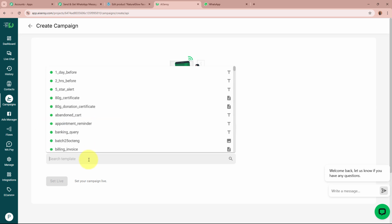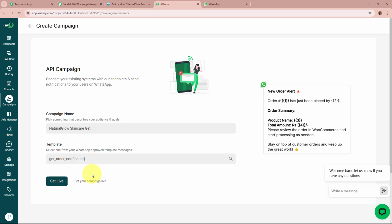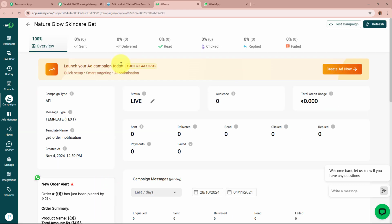I'm going to copy it from here, and for the template name, I'm going to select Get Order Notification. After giving the name and selecting the template, click on the Set Live button and go to the Campaign button. As you can see, the campaign has now been created.